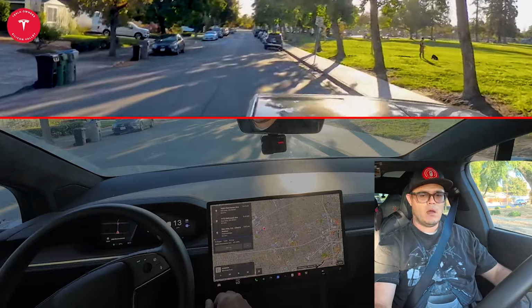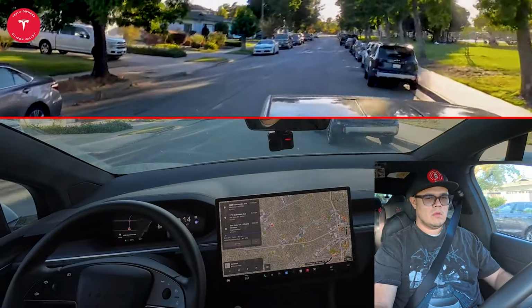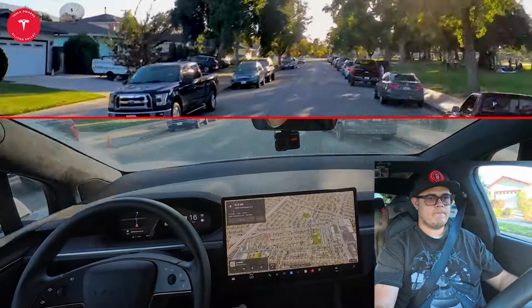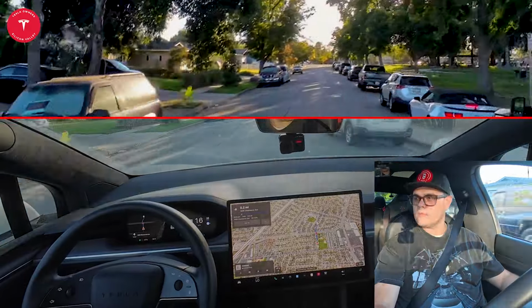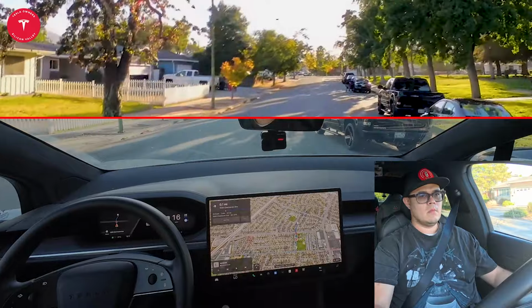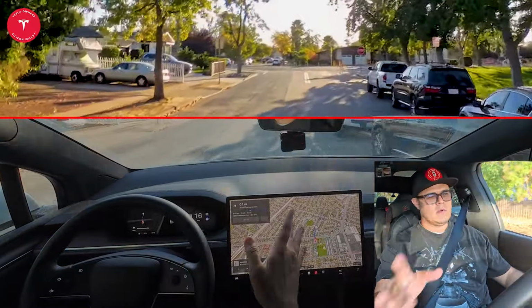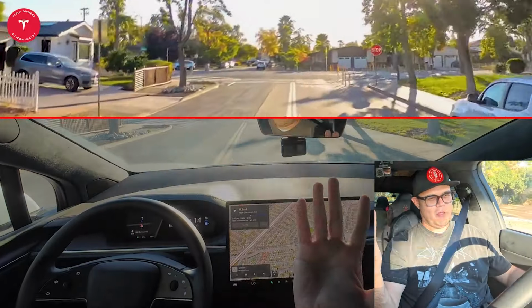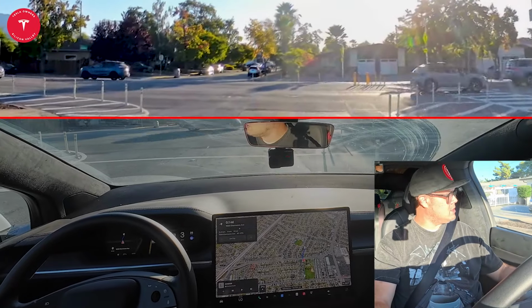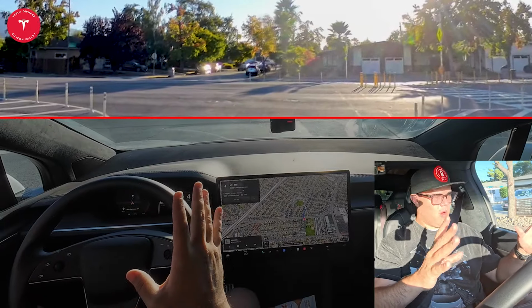So let's have it go. It's just gonna keep going. That was a little odd. There was a scenario where it looks like the dad was taking his kid in. So either way, all right, so we're going straight and it's poking out a little bit.